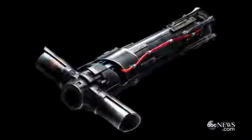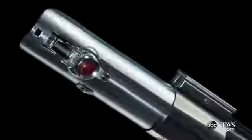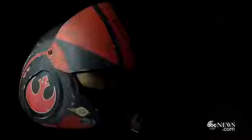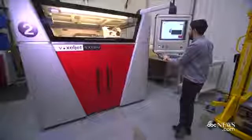And so at the end of the day, every Kylo Sabre hilt that we produce, for example, that goes out to the public, every scratch, every dent has been policed and made sure it's there by people that are passionate and have first-hand experience with the master, the hero prop itself.